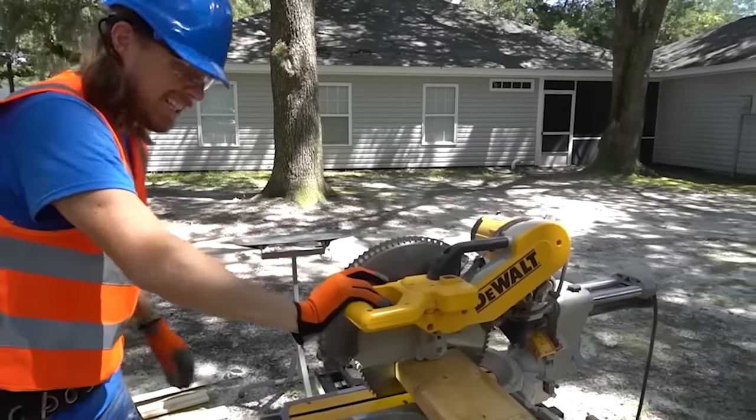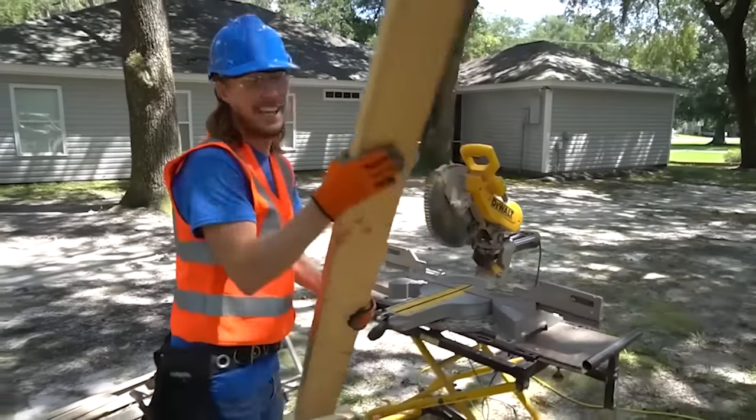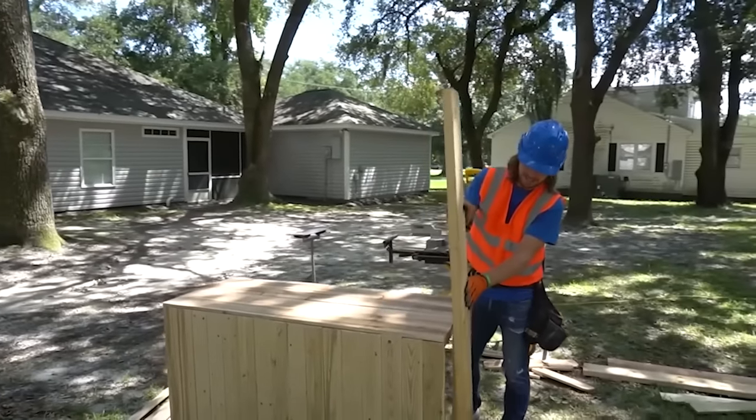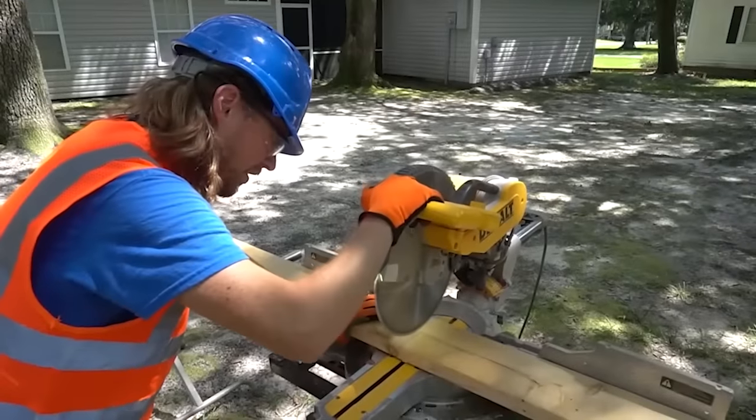Oh man, it's like having the power in your hands. All right, so we got one. That's gonna go right there. So we'll lean that there, just like that, till we get the next one cut. Let's cut it.